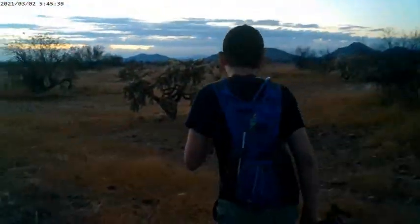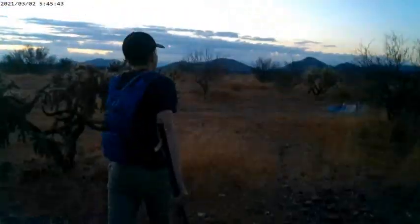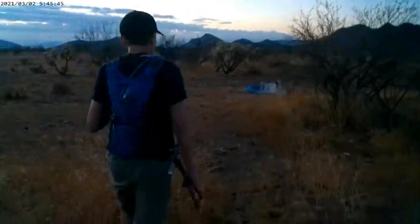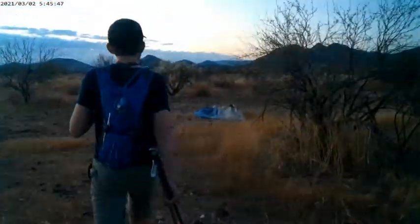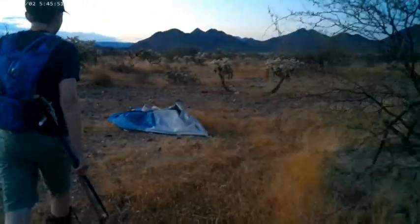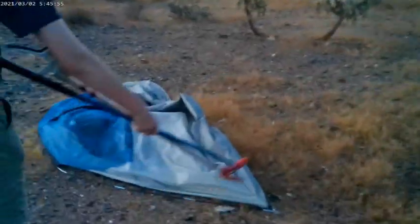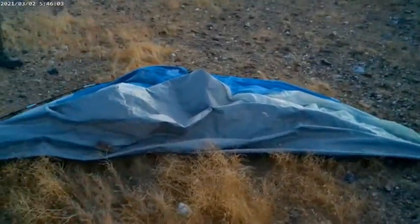Really hope this is a tarp. Yes, I actually don't know what it is, but it's flippable and you can get something under it. Yep. Look at this, it's almost old. Really old tent. Okay, so Alex, keep the camera rolling. You stand right here, I'm gonna flip it this way.